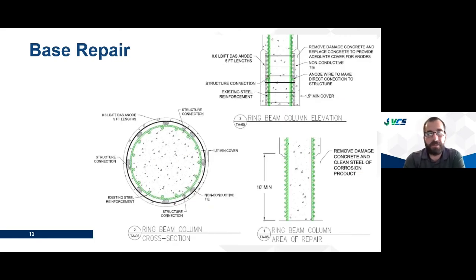For the columns, because of the corrosion nature of the deterioration, we designed a galvanic cathodic protection system. So what we designed was the bottom 10 feet of all the columns would have the cover concrete removed, the steel would be cleaned, 7 galvanic anodes, or 8 I believe, would be installed around the perimeter of the column. Those galvanic anodes would mitigate further corrosion of the steel, and then the concrete would be cast back. And so here you can see the design schematics for that repair.